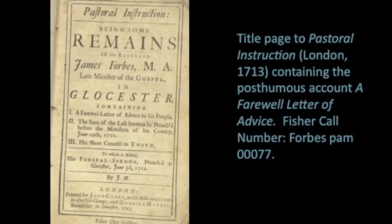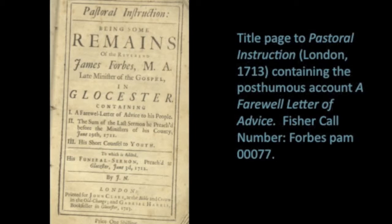But how did these ministers keep in contact with one another during and after these turbulent years? Forbes is rather quiet on the subject. There are no ministers, nonconformist or other, mentioned in any detail in his published works, nor is there any similar mention of ministers in the manuscript material at the Fisher.